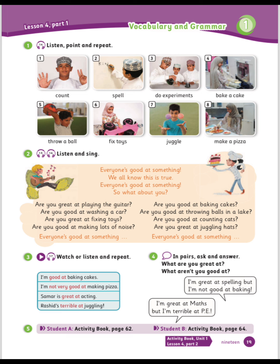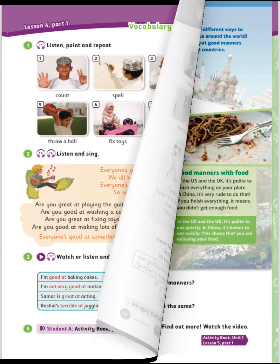Exercise number 4. In pairs, ask and answer. What are you great at? What aren't you good at? Let's see the examples. I'm great at spelling, but I'm not good at baking. I'm great at math, but I'm terrible at PE.